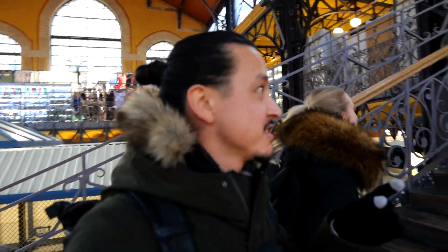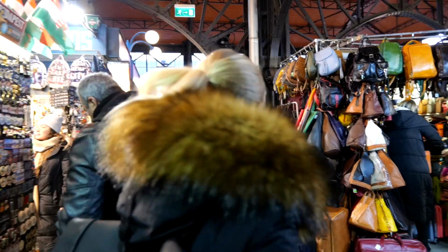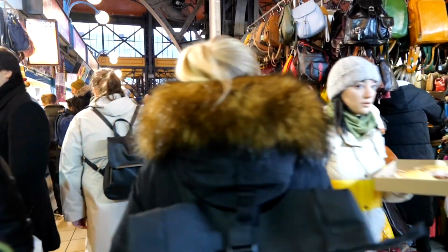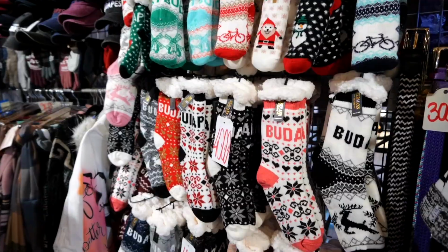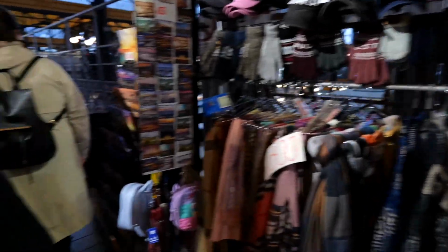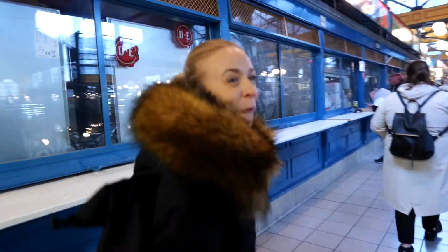But it looks like we've discovered some souvenir shops as well, because I think the souvenirs are on this level as well as the restaurants. So it has everything you would expect with souvenir style stores. You've got your little snow globes, you've got your fridge magnets, you've got your mugs. They also have t-shirts, leather goods, everything you can think of basically. Oh yeah, let's get some socks. Some warm socks. You can never have too many warm socks, especially in Europe during winter.